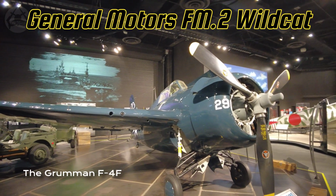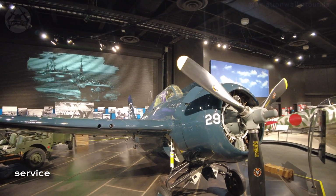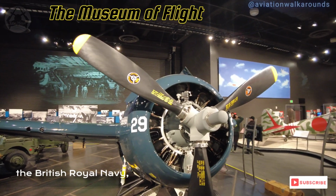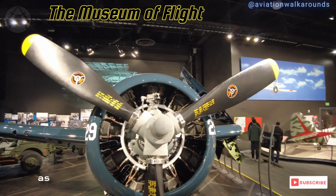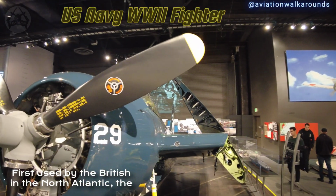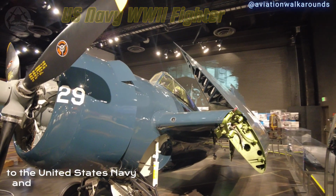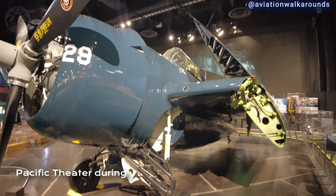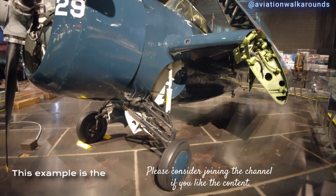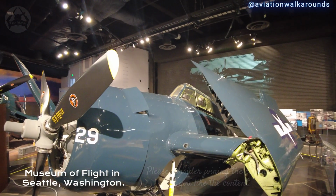The Grumman F4F Wildcat is an American carrier-based fighter aircraft that entered service in 1940 with the United States Navy and the British Royal Navy, where it was initially known as the Martlet. First used by the British in the North Atlantic, the Wildcat was the only effective fighter available to the United States Navy and Marine Corps in the Pacific Theater during the early part of the Second World War. This example is the FM-2 version, displayed at the Museum of Flight in Seattle, Washington.